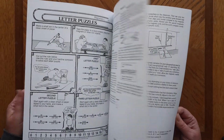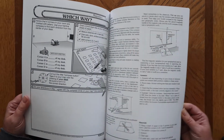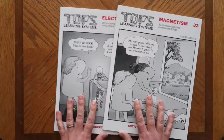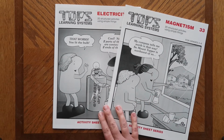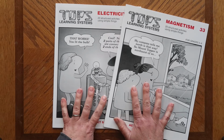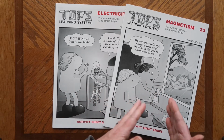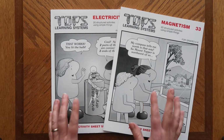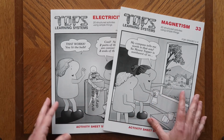So same thing, where it has a concept, it has supplies, and then it's just full of experiments. And so I will this summer kind of break this out, pair it up with the DK books that we have, and break it down week by week on what we're going to do. And I can certainly share that process as I do it.